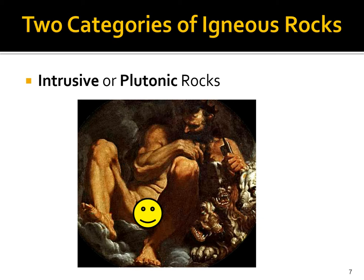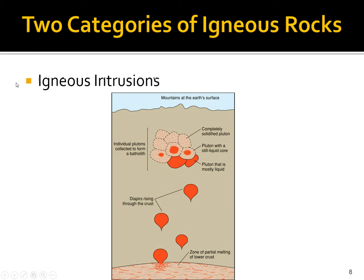Right there with him is his three-headed dog, Cerberus. So since he's the god of the underworld, that should help you remember where these plutonic rocks form. So when we find plutonic rocks, we actually find them in these igneous intrusions. So igneous intrusions are rock bodies that form when magma cools underground.